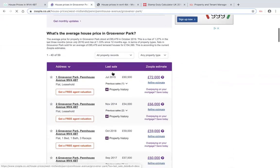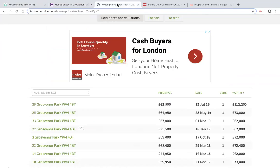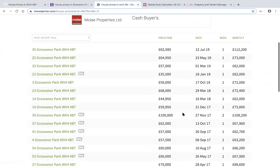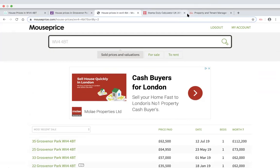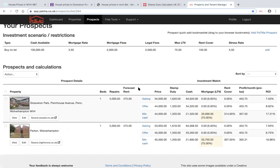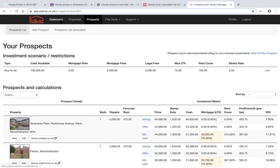On some listings, you can see the number of bedrooms on Zoopla, but in Mouseprice, every single one you look at, you do see the number of bedrooms. Okay, so yes, that is just a quick overview of how to look for properties within Zoopla and Rightmove, to use the price comparison options, which are Mouseprice, which is my favorite, along with Rightmove prices and Zoopla prices, and to add them as prospects within Patma. And as you can see here, you can see your prospects, investment scenario restrictions, also within Patma.